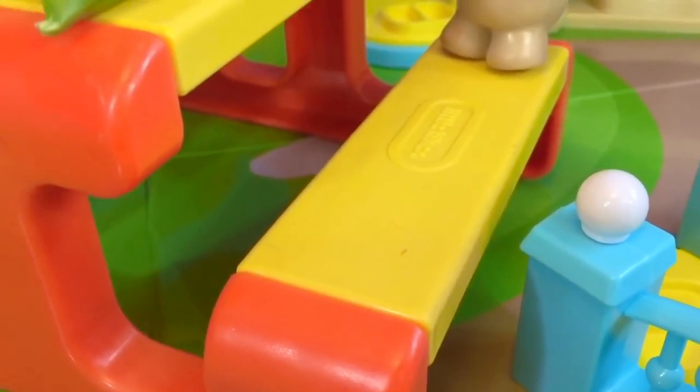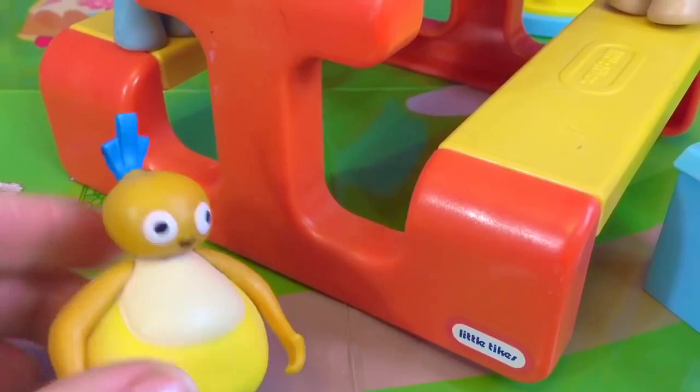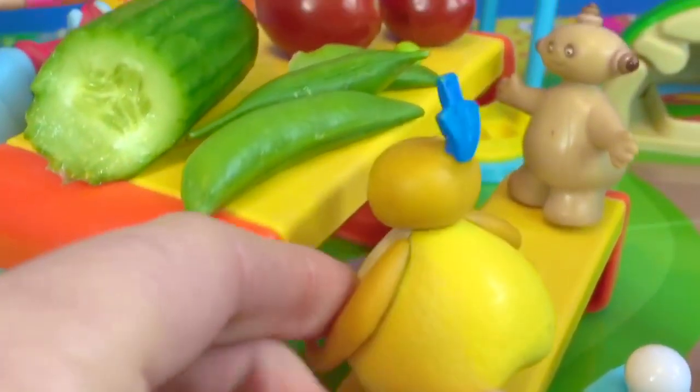There's room at the picnic table for one more guest. Who will be joining us? It's Chick from the Twirlywoos. Come and join us. There's plenty of food.